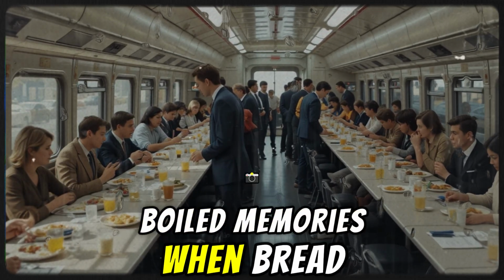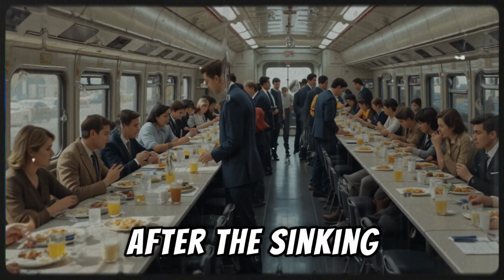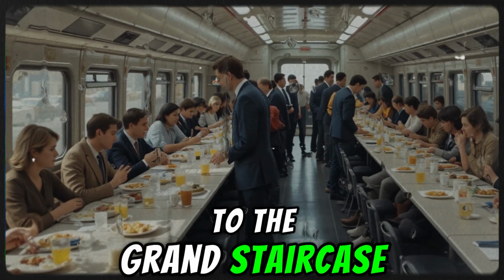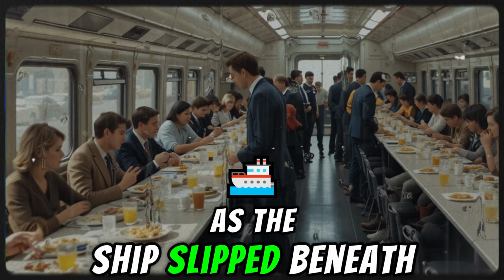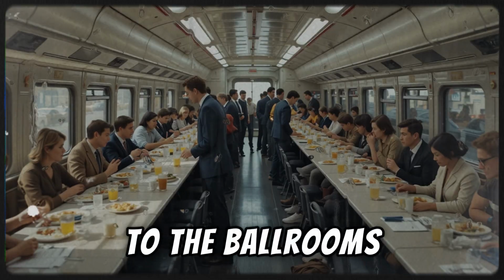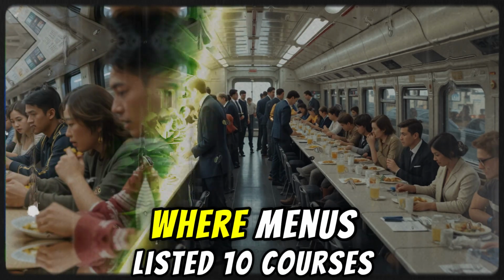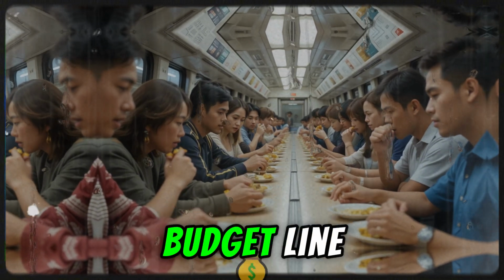Boiled memories when bread and tea are all that's left. After the sinking, the world turned its attention naturally to the grand staircase, the chandeliers, the violinists playing as the ship slipped beneath the sea, to the ballrooms, the domed ceilings, the gilded dining halls where menus listed 10 courses and champagne had its own budget line.